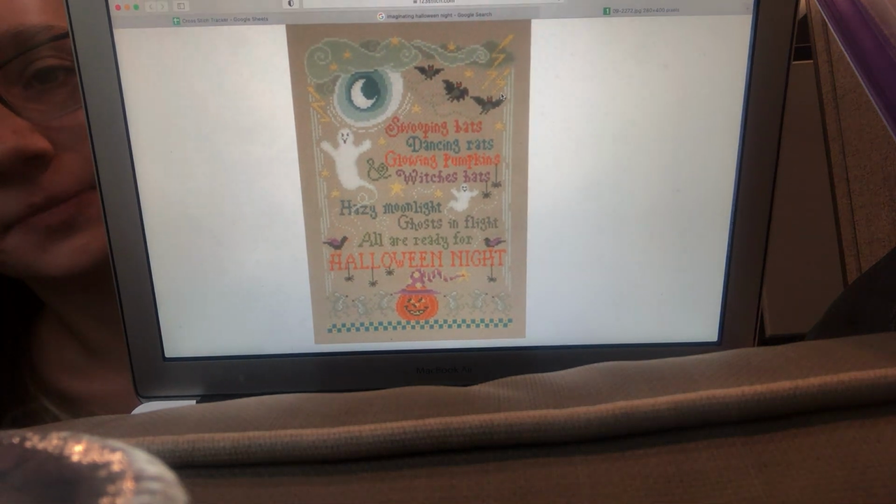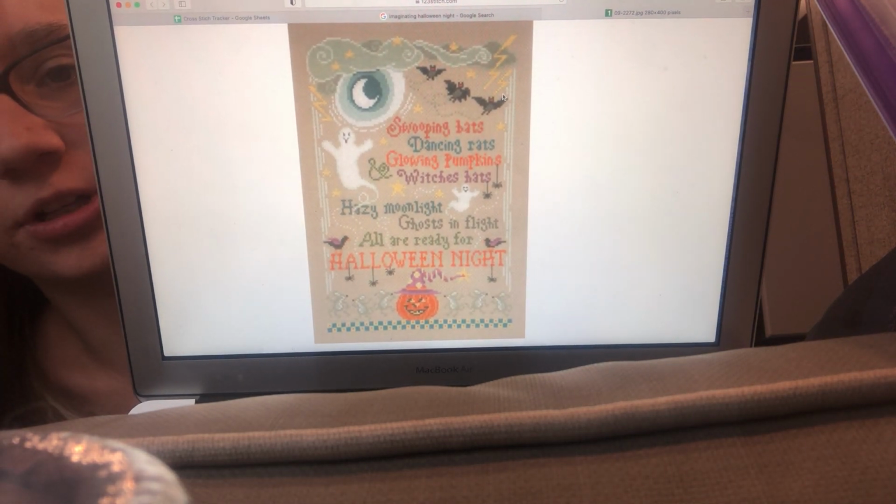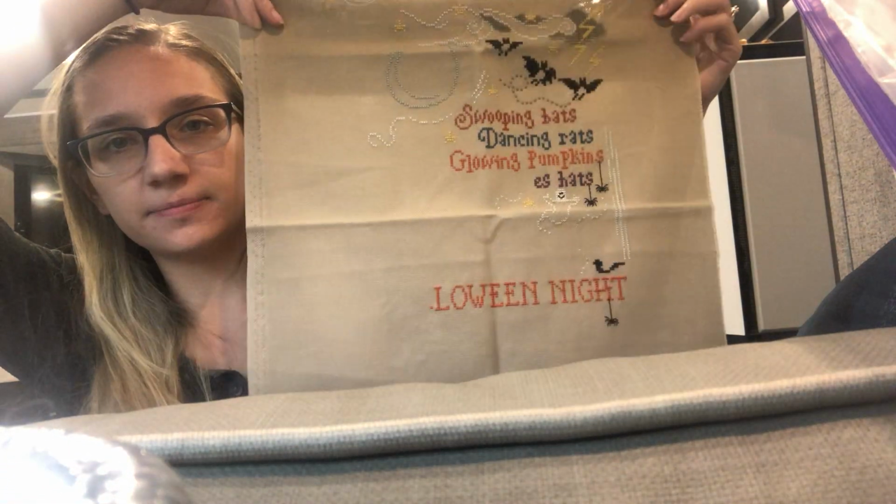Halloween night. So this is by Imagining. That's what it'll look like when it's done. I am doing this in all of the called for DMC. I want to say I either got this as an Adopt-A-Whip, or I got this as a thing I bought on Stash Unload, because I'm using all the called for DMC. So it came with the pattern, the floss, and the fabric. There we go. So this is where we're at.